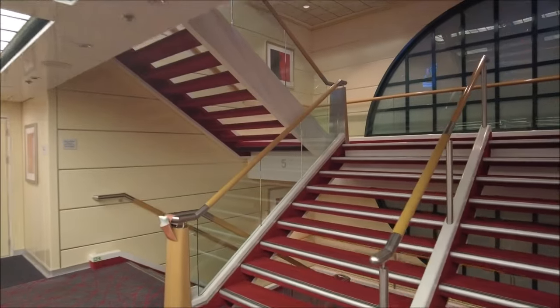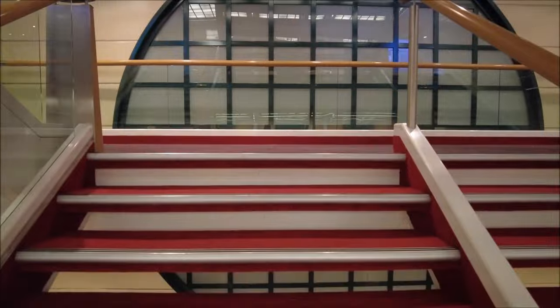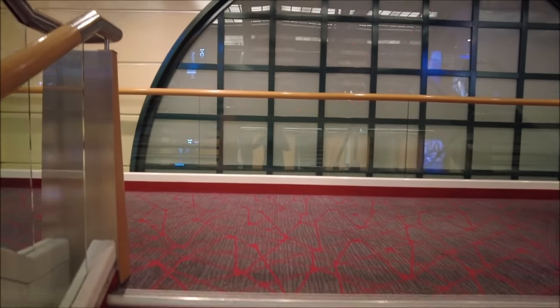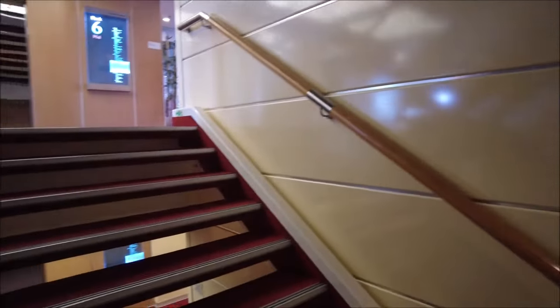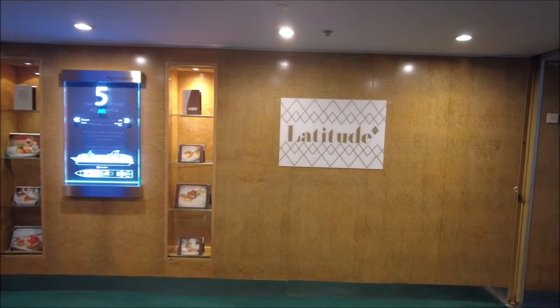The mid staircase is the place you want to be heading. If you try and get somewhere on deck 5, you won't be able to. You'll have to go down to go up. It makes no sense, but there you go. But always head for the mid staircase and you won't go far wrong. So we did have to go up to come back down again.